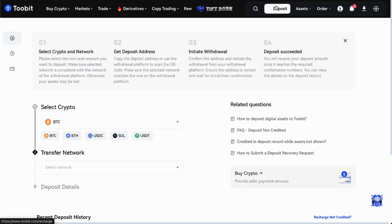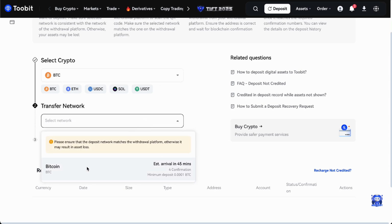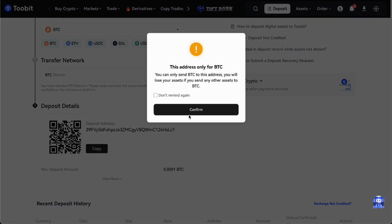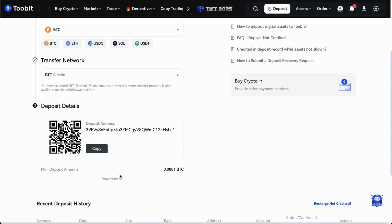Funding your account on Toobit is a very straightforward process, and there are actually a few different ways you can do it depending on your preference. The most common method is to send crypto from another wallet or exchange. For example, if you already have some Bitcoin, Ethereum, or USDT sitting on another platform, you can simply withdraw it from there and deposit it into your Toobit account. The system will automatically generate a unique deposit address for you, and within a few minutes, your funds will appear in your funding wallet ready to be used.